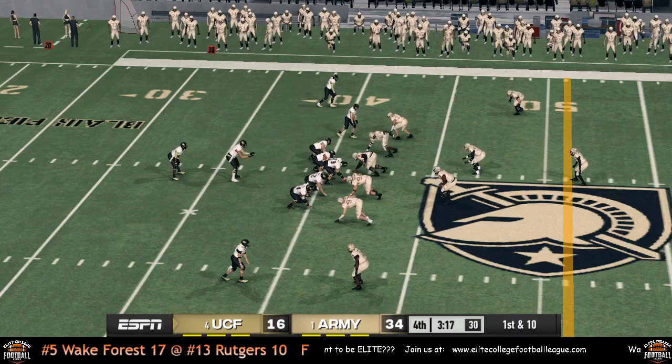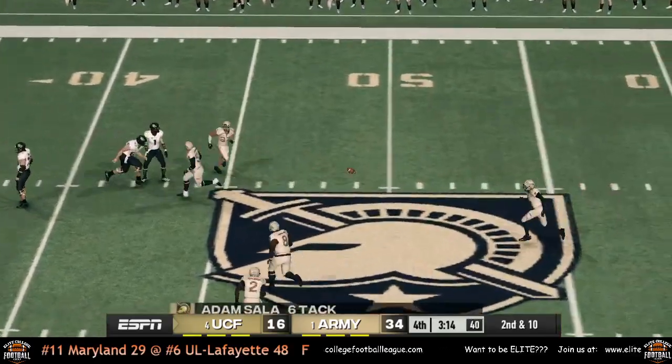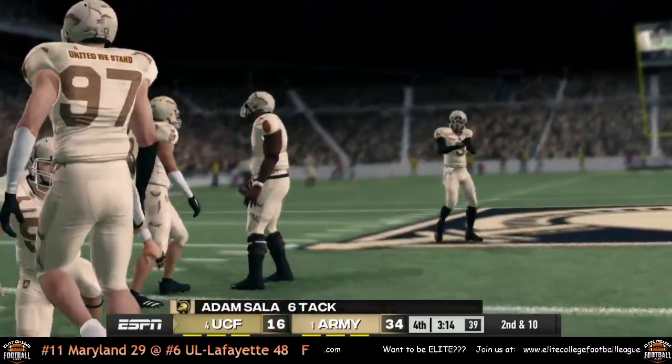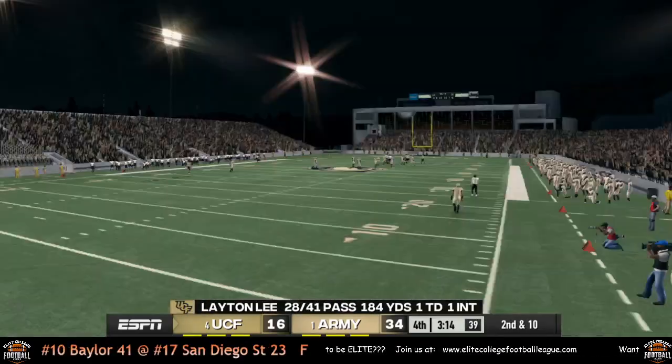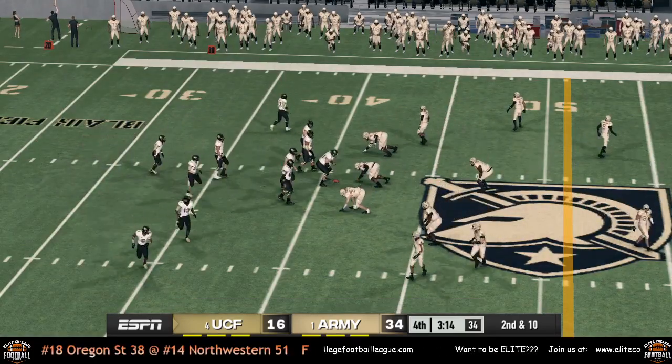Red 19! Looks to the back and can't connect. There's one the quarterback would like to rewind because he has a wide open receiver and he just misfires. This is the eighth play of this drive.